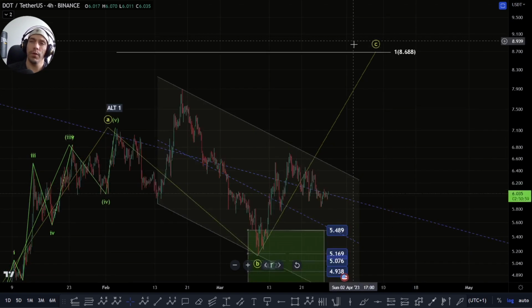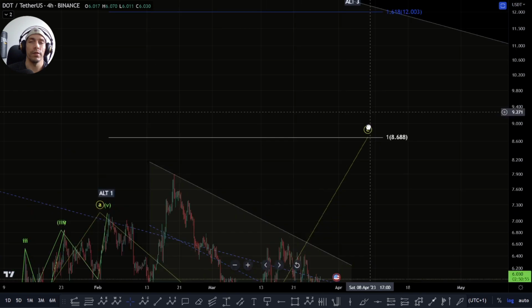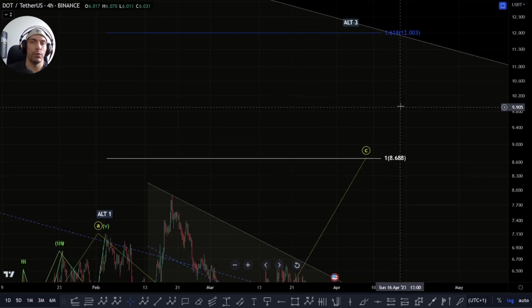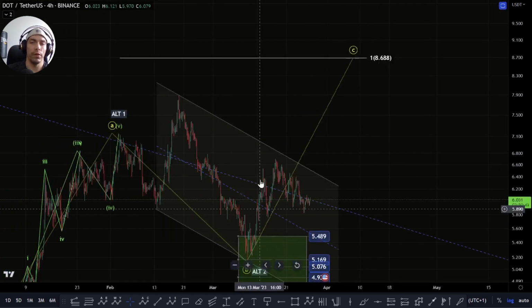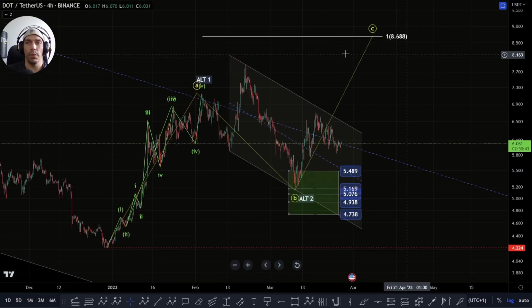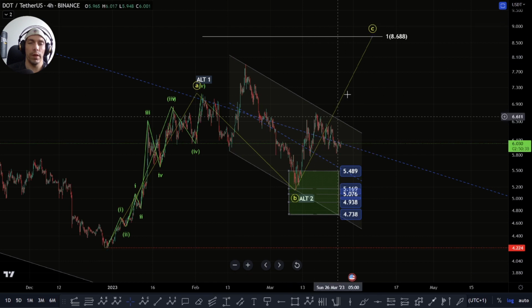Okay, so we're still looking primarily for that same thing, looking for this possibility of this one-to-one move up towards this 868. Alternatively, if it becomes a bigger trending move up towards this $12 area. And what we want to see is good five-wave structure developing here to the upside, looking to target out these zones. So now there are some things I want to talk about before we get into the subwave counting here, because it is possible that we could be looking at this.